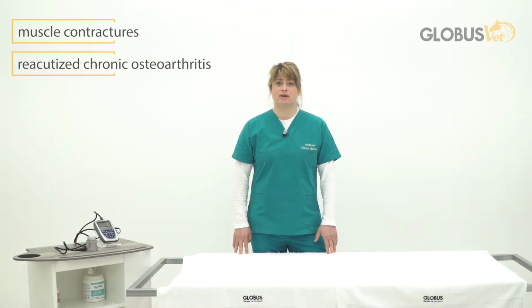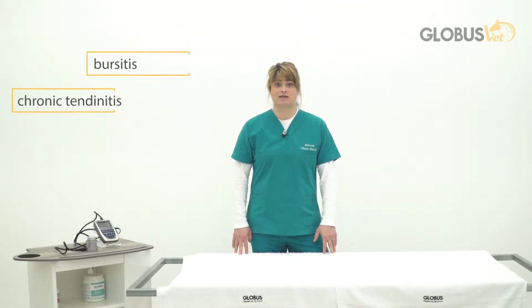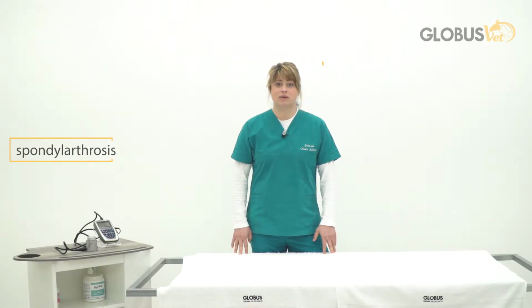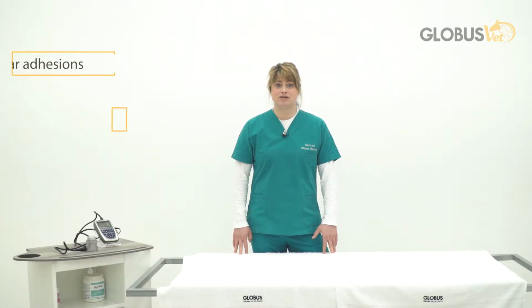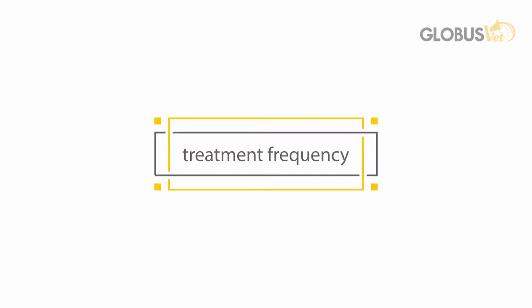What kind of treatments can we perform with an ultrasound machine? With these machines we can treat muscle contractures, reacutized chronic osteoarthritis, chronic tendinitis, bursitis, spondyloarthrosis, scar adhesions, and we can increase joint range of motion. Ultrasound treatment can be performed once a day or once every other day.